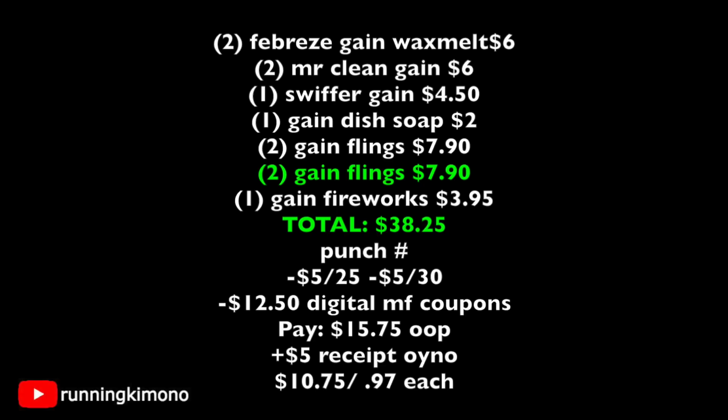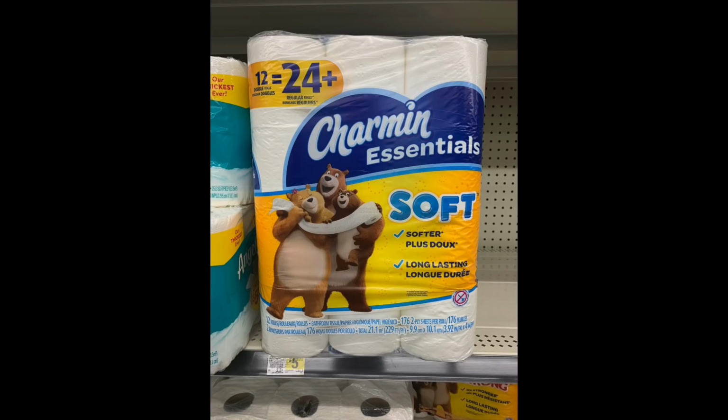We want that $15 balance so the $5 receipt coupon will print out. So after you get that back, it's $10.75 for the items, or it basically makes it 97 cents each, which is still a little bit out of pocket. But then you have a $5 coupon to use immediately after, like on your next transaction or whatever you wish to use it for.